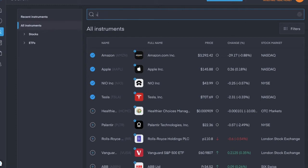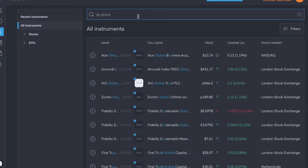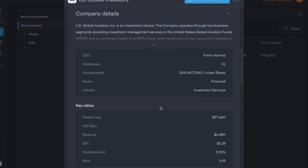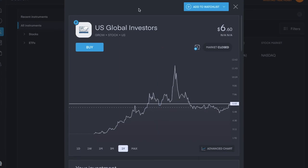So next we have the US Global Investors. Ticker symbol GROW, and it's on the Nasdaq Stock Exchange. It's in the investment services industry, and it's an investment advisor. So it's based in San Antonio in the United States. Its current dividend yield is 0.92%, with an earnings per share of negative 29 cents. Its revenue is 4.48 million. There's no value given for its PE ratio, and the current market cap is 97.66 million. Currently trading for about $6.50 per share, and I haven't received a dividend from them up to now.